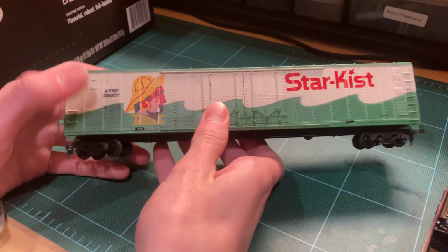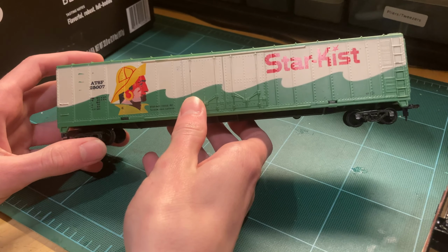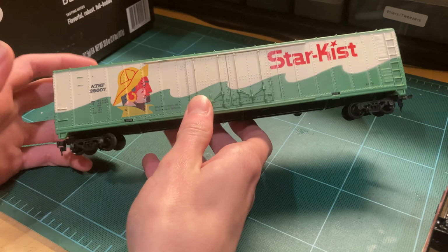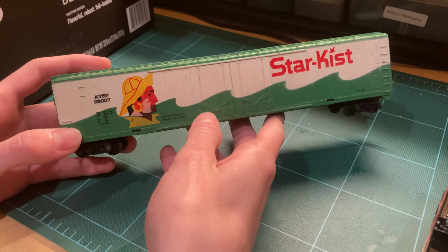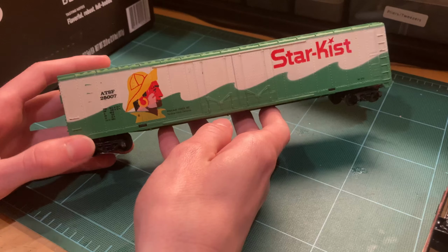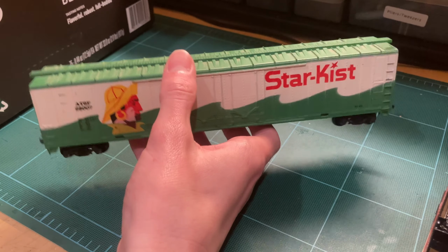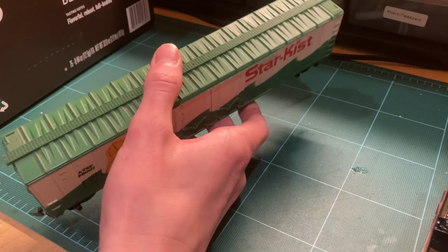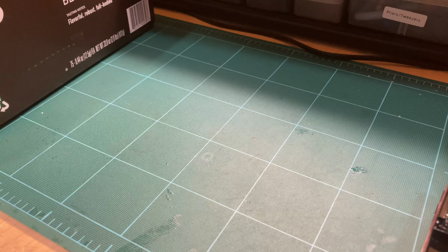This is a car I really had no clue what it was, and I still don't know why it's so huge, but this is a Starkist ATSF car. It's a Tyco. I didn't even know they made a car like this. I've never seen one of these before, or even a model of anything this huge before. I've seen some of the 89-foot cars, but I don't believe this is one of those. It's like, I want to say 60 feet or something like that. It's really weird.